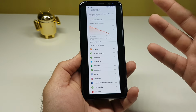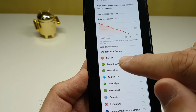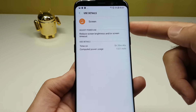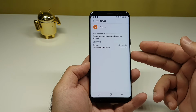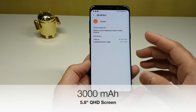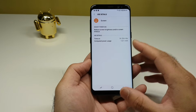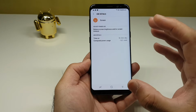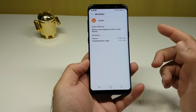As you guys know, I'm a YouTuber and my phones are always active. And eventually, after using the phone for 14 hours and 16 minutes, I was able to squeeze out a total of 5 hours and 20 minutes of screen on time. Like I said, guys, this is the Exynos variant, and also this comes with a 3000 mAh battery. The Exynos variant for some reason tends to be a bit more power efficient as compared to the Snapdragon variant. So in the UK and Europe, we are lucky to get the Exynos variant. I'm not too sure how good the battery life on the Snapdragon variant is. If I do get hold of one, I will obviously test it, but if not, this is what I'm going to be using for days, weeks and months to come.